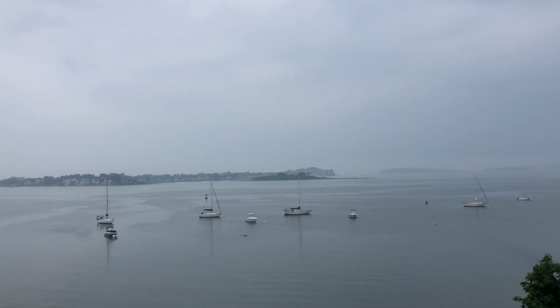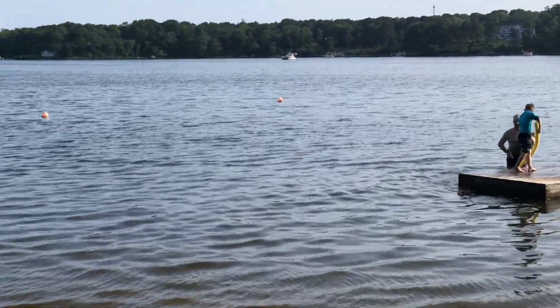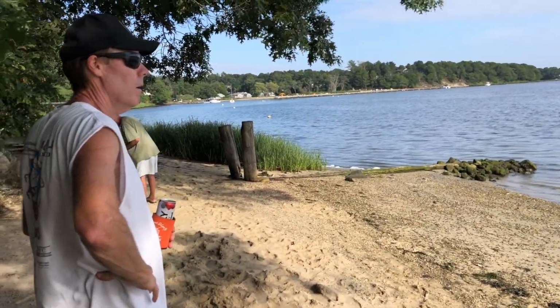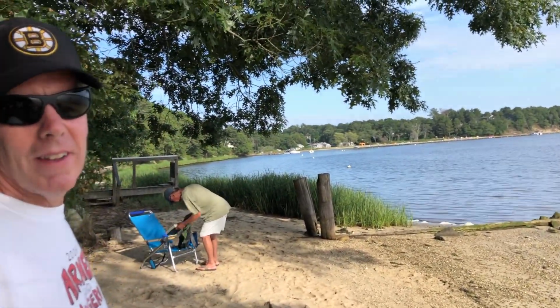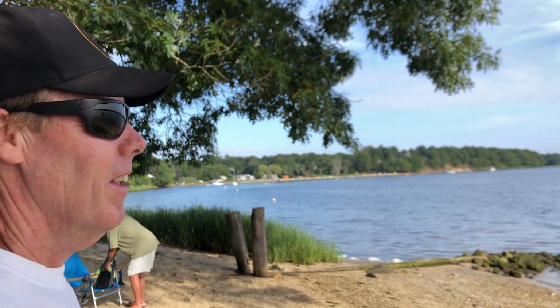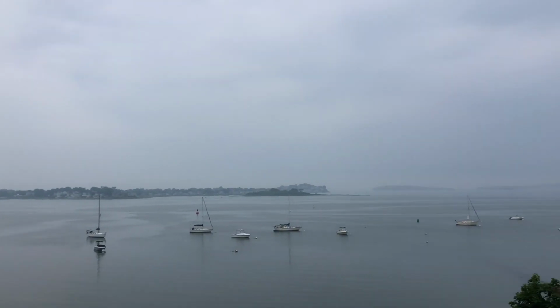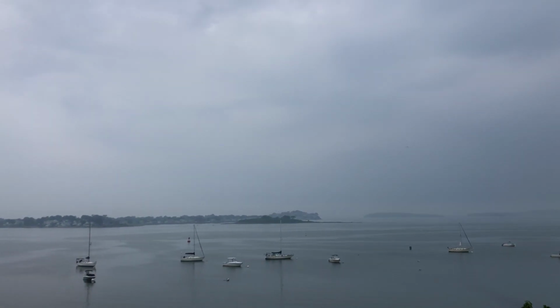Boats are pointed kind of to the south. Yesterday we were down the Bass River, and Kevin's going, this wind is from the southeast. I said, no, it's southwest. No, it's southeast. Two brothers that grew up there. Southeast is more of a fog direction. Anyhow, those boats are pointed toward the southeast right now, which is the fog direction.